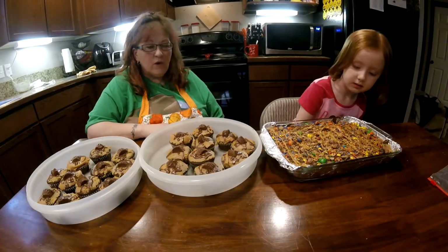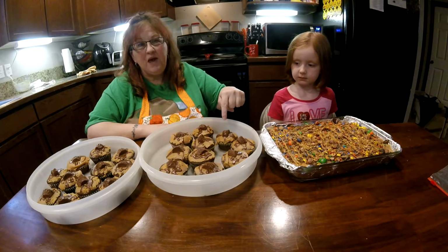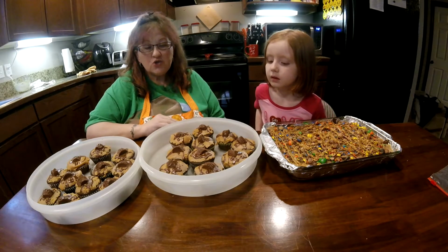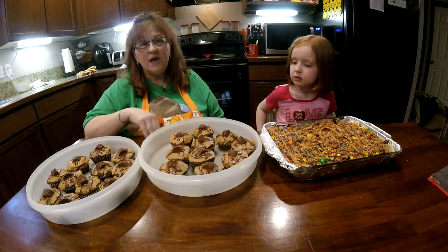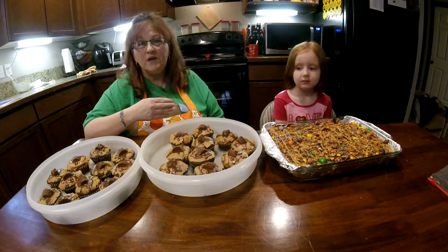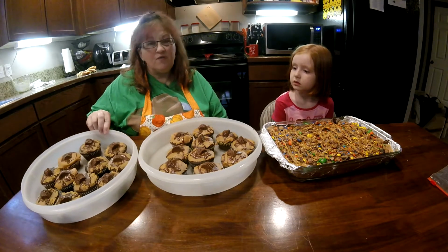Well, the magic shell thing after I did it on this cupcake, it was not going to work. So what I did is I took 2 tablespoons of chocolate chips and 1 tablespoon of shortening, microwaved it so it was all melted, took a spoon and I just kind of drizzled it over everything.